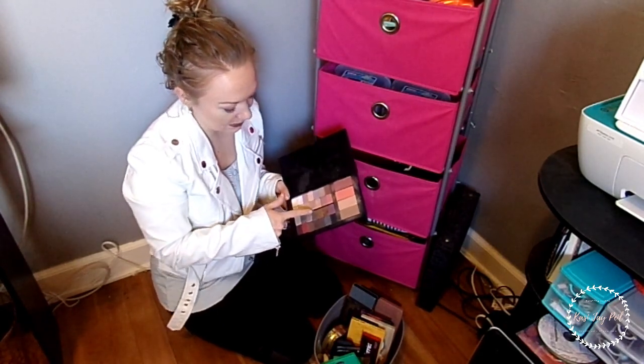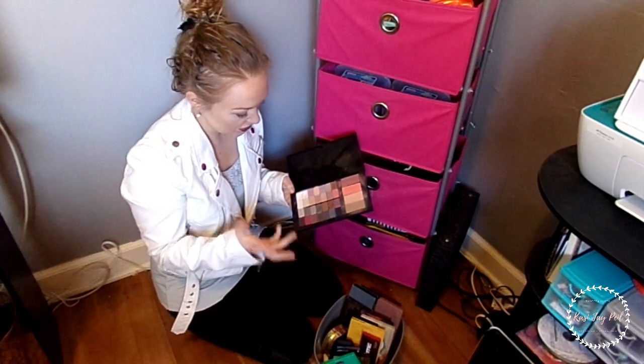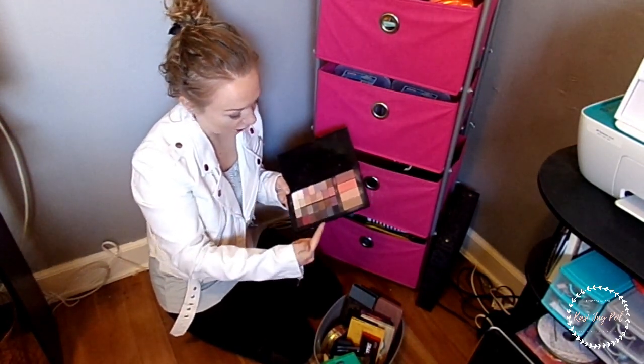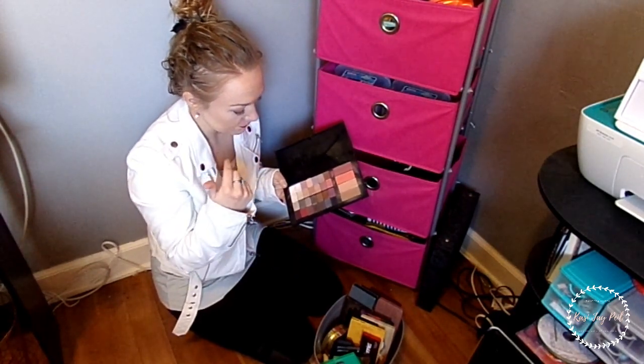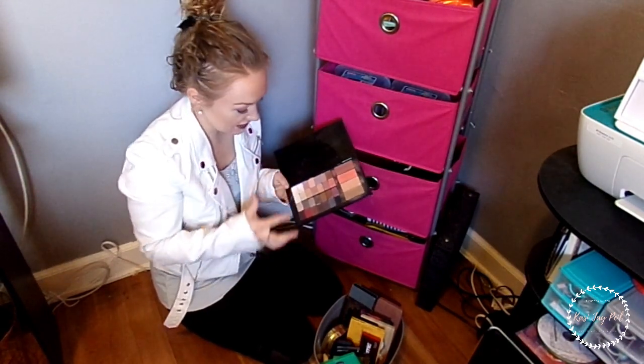This shade called Hummingbird right here is a really, really pretty shimmer shade. Some nice golds and bronzes and purples. And then all the really good matte shades you use for the outer third of your eye, or as a transition or as a lid shade, all kinds of different things.